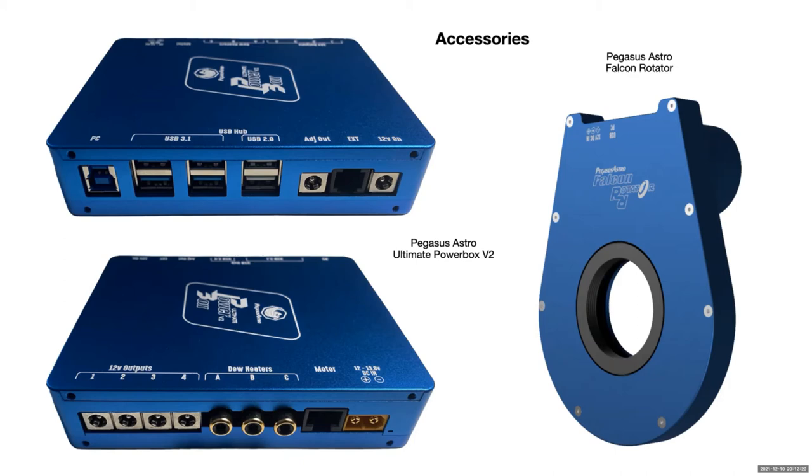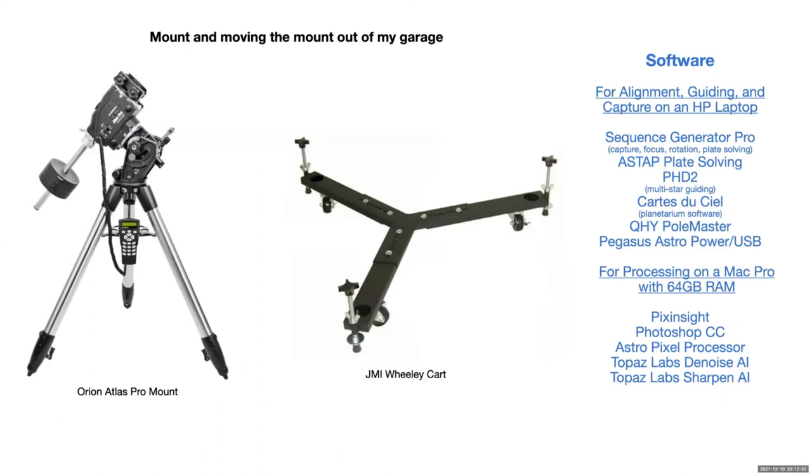So I've added all these pieces together. I'm using an Orion Atlas Pro mount. Since I don't have a permanent setup, I put it on a wheelie like this and I keep it in the garage and I wheel it up my driveway to the top of the driveway.